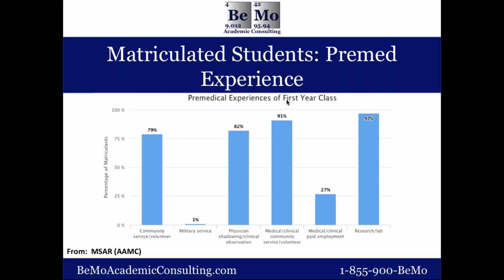What about the experience that students bring to Hopkins? Well, Hopkins highly values research, as you can see on the right side of the slide. 97% of those who matriculate at Hopkins have some sort of experience with research or in a lab. 27% of them had some sort of paid employment prior to starting medical school. 91% had done some volunteer work that was medical in nature. 82% had shadowed a physician. Only 1% had engaged in military service. And 79% had done some community service or volunteering.